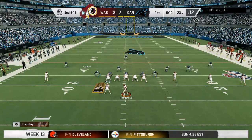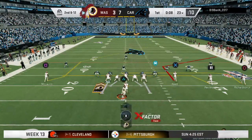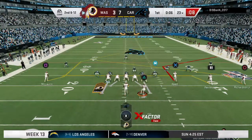Watch out. Check Mike 54. Yup. 54. Come on, boy.